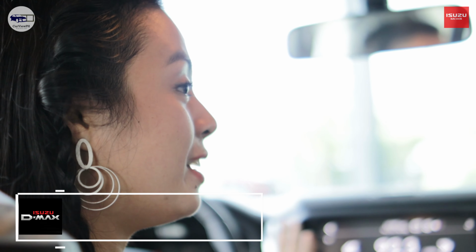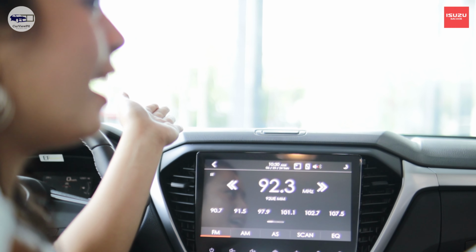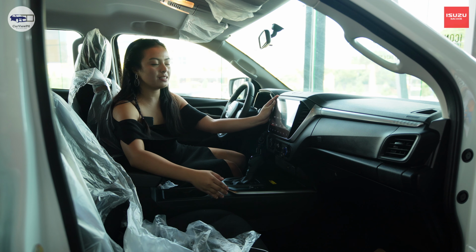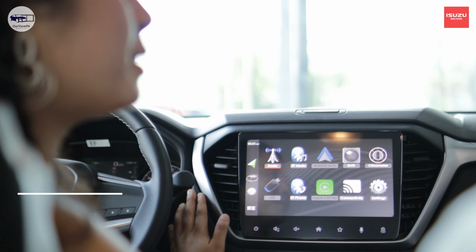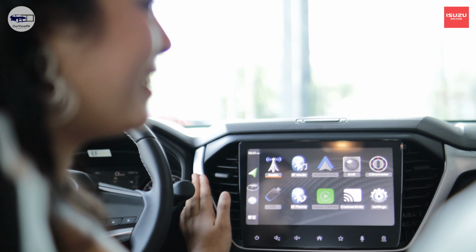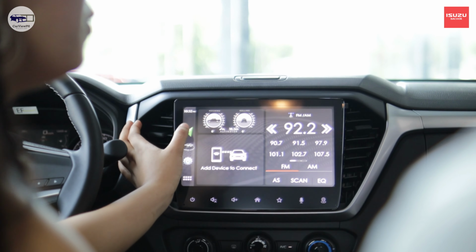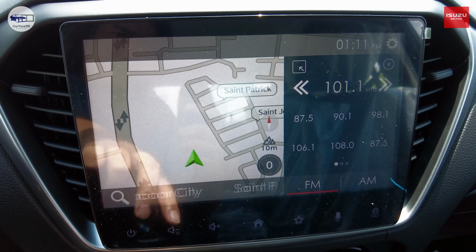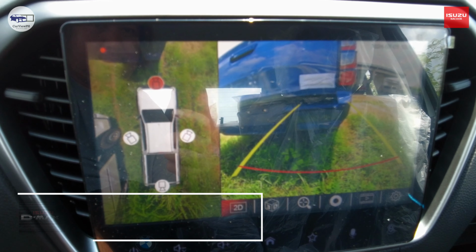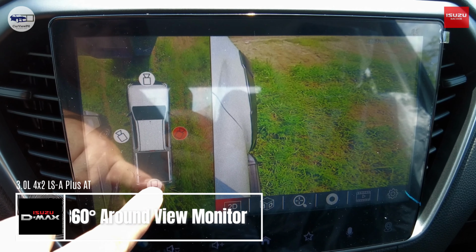Pagdating naman dito sa ating LSA Plus infotainment, it's 10.1 inches, kagaya dun sa ating top of the line unit. Compared to LSA na hindi siya Plus, it's 9 inches lamang. And it's powered by wireless Android Auto and wireless Apple CarPlay. So meron na din siyang climateometer and then yung offline maps. So very convenient na siya, no? And then dito naman ma-access natin yung 360 camera view. So makikita mo kung ano yung mga nasa paligid ng sasakyan mo.